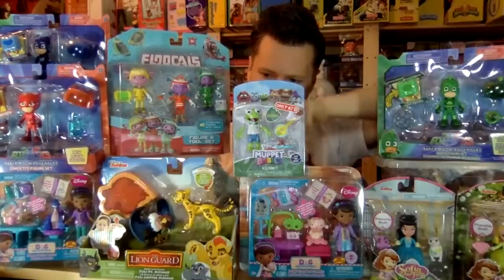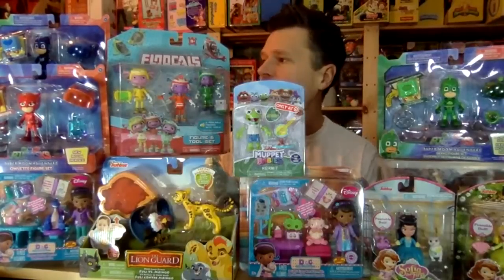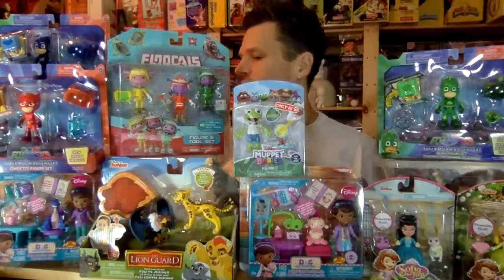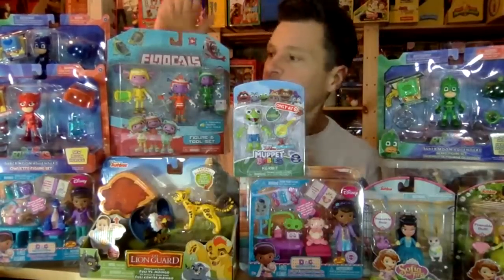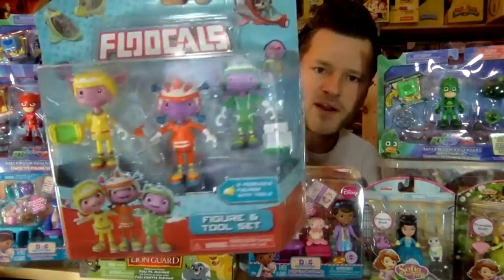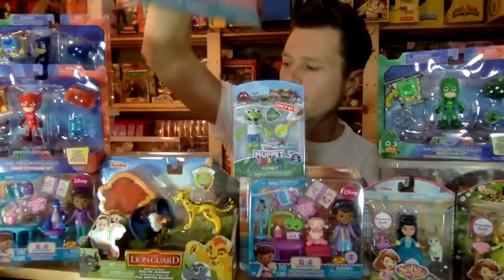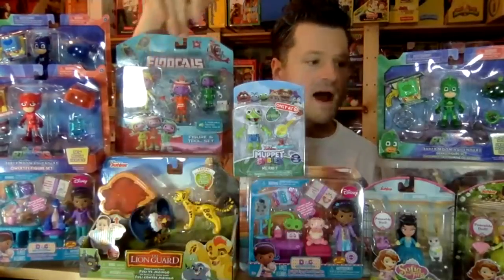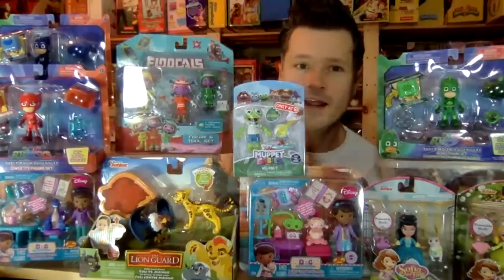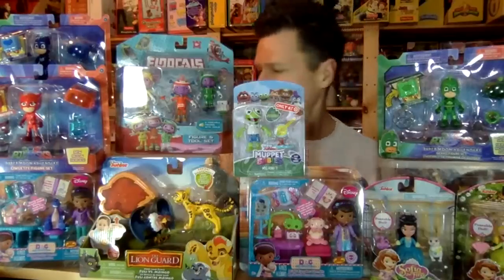And then there's Lion Guard, and I have so much Doc McStuffins to open. I also have vehicles, and the Floogals. Man, I wanted to open those for so long. I think those are so cute and so cool. I have cars for them. I have Paw Patrol cars. I have Doc McStuffins cars, and I decided that I probably should do those in a different opening.